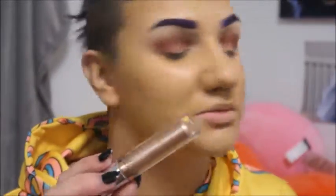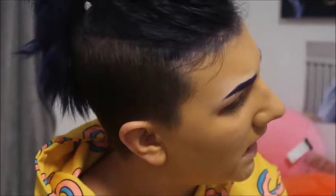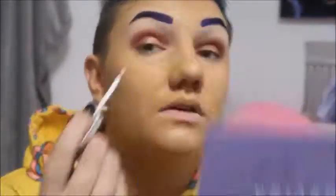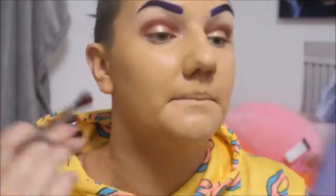Alright, and for the lid color, Goldie picked out this super, what is this called? Oh, the label ripped off. It's like a supernova shadow. It's from the Kathleen Lights x ColourPop collection, and this is in Constellation. So I'm going to put this on my lid. So there we go. And then I'm gonna take that brush that I was using before and just blend in the line so it doesn't look that harsh. So like that.